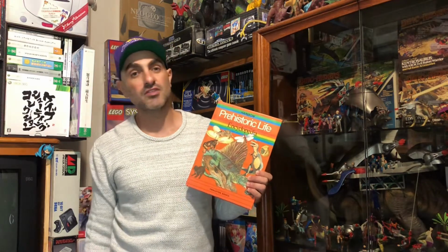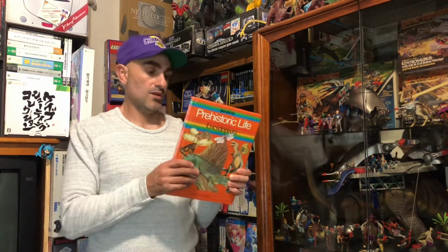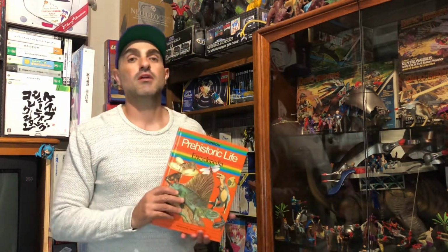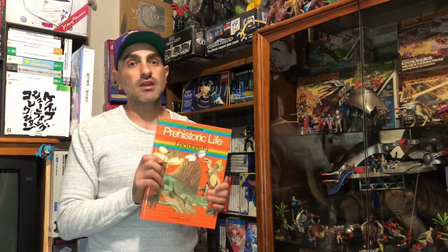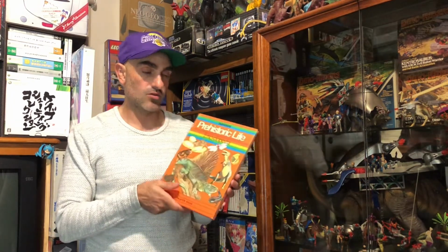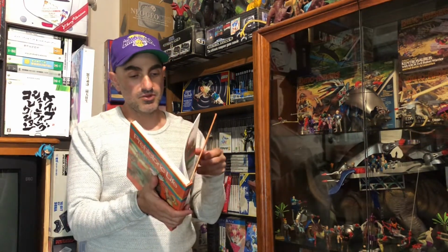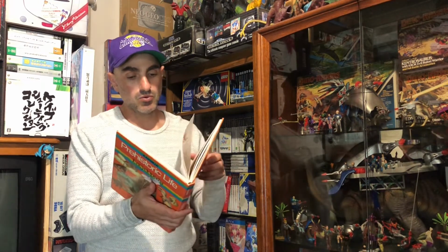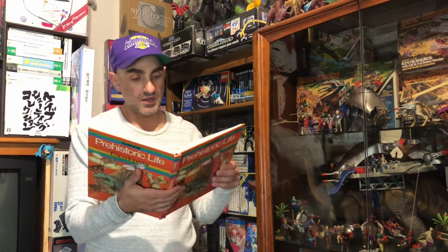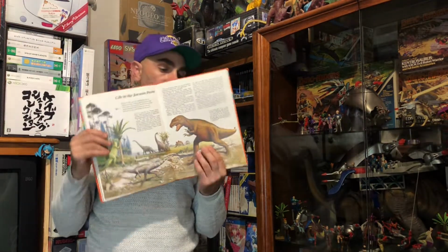We've got another vintage book review, and this is the Rainbow Prehistoric Life Encyclopedia. I have very fond memories of this one, borrowing it from the library in primary school back in the day. This is from 1981 and a really amazing book. For the size that it is, it really packs a good punch. There's a lot of great artwork in here that we will look at, and the information was pretty good at the time. You've got classic artwork, like that Allosaurus that has been in many books. A really good book.